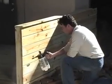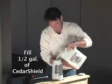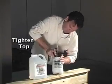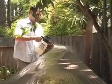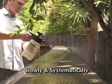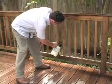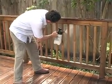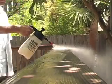For most applications, we recommend a compression sprayer. Fill the reservoir with half a gallon of product. Tighten the top and pump the top handle a dozen or so times. Apply CedarShield to the selected target area, moving slowly and systematically across the surface using the pump-up sprayer, leaving the treated surface glistening. CedarShield will immediately begin to absorb into the wood. Now return to your starting point and repeat the process as needed.